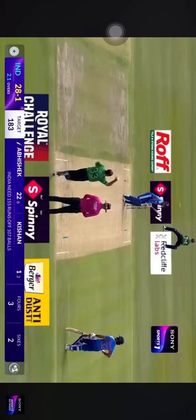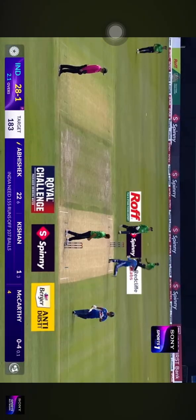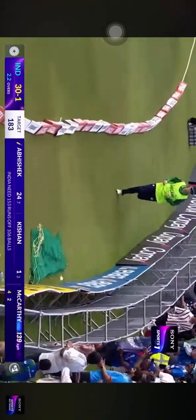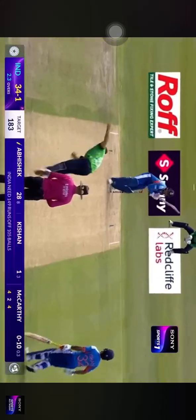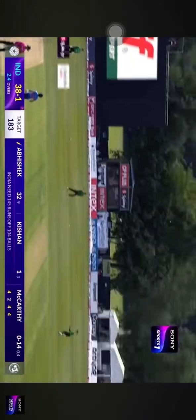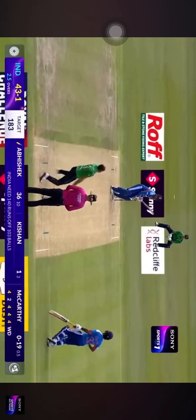Let's get another boundary here. Goes over mid-off. It's high. Got the height, but not really the distance. Harry Tector does really well there. Keep it to a couple of runs here. That should be another 4. Flatter this time. More bat. Well, that's easy. Wide and short. Over point. Nicely played. It's turning out to be a brilliant over for India and Abhishek Sharma.